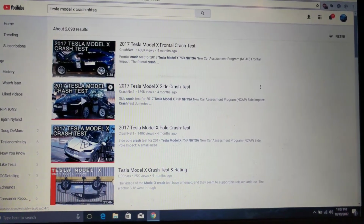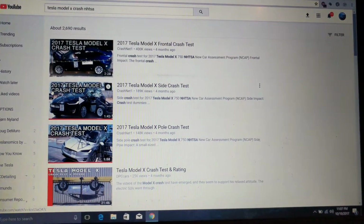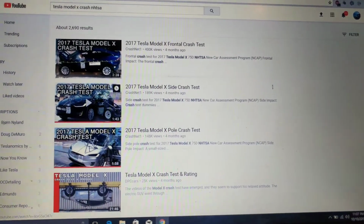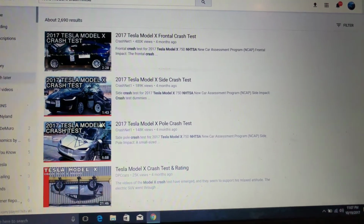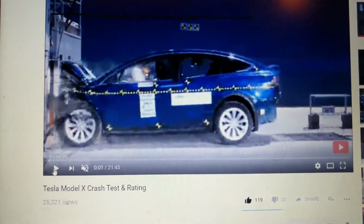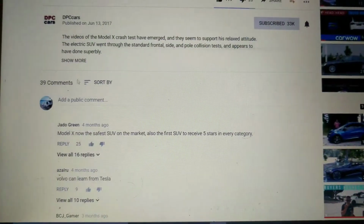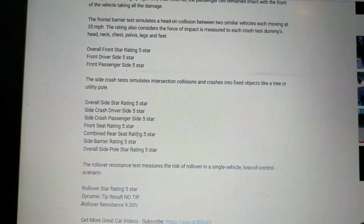Alright, I recently did a video about the Tesla Model X crash test. Tesla Model S, I'm sorry, which is the safest vehicle in the world. Second safest vehicle in the world ever tested according to NHTSA is the Tesla Model X. So let's take a look over here. You can see I stopped it right there. You can see it's got 5 stars in every category, just like the Model S did.